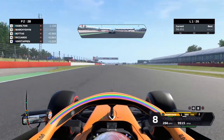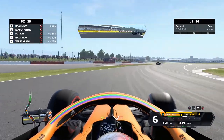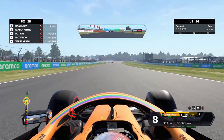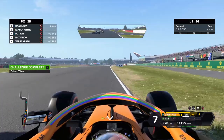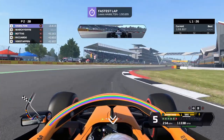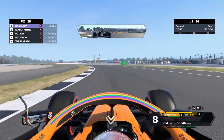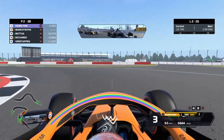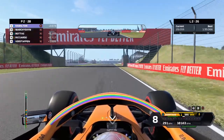A little bit of a late turn in, so I'm gonna lose a little bit of speed here and have to lift a little bit. I should go flat out through these two corners. Really bad corner. Those sausage bumps in Silverstone are the worst. Always braking a little bit late there. Yeah, Lewis Hamilton was really quick.